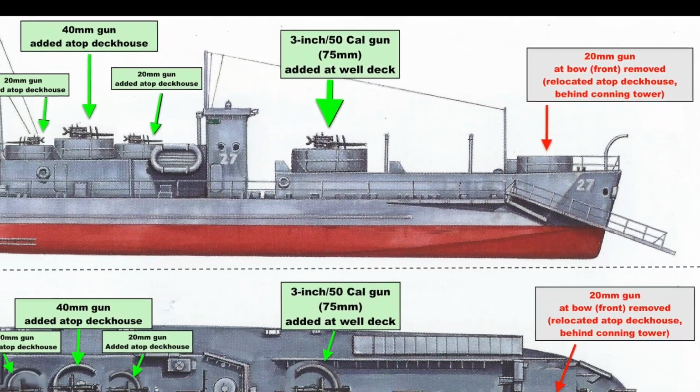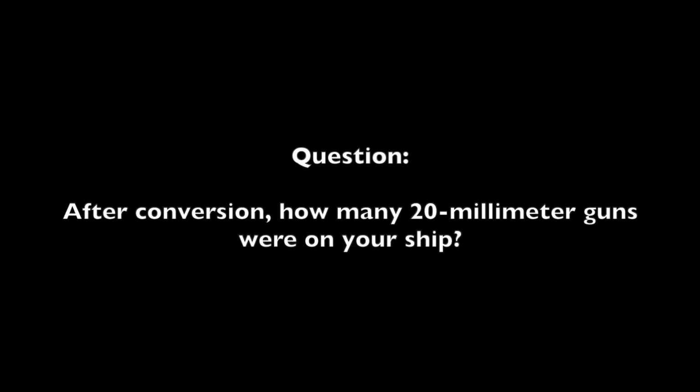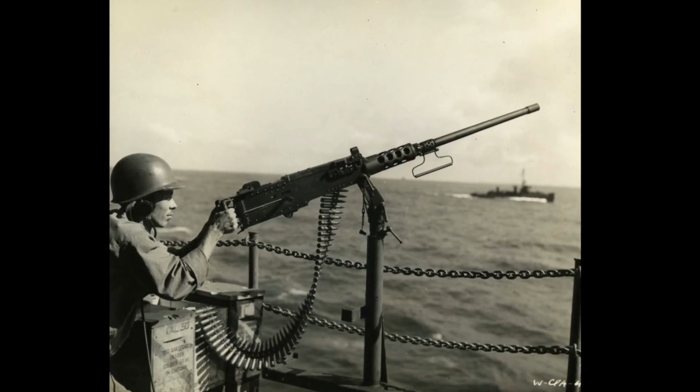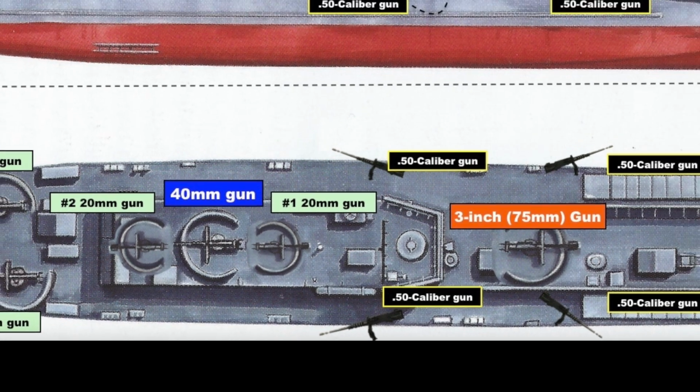They had 50s on each side in front of the 75mm, one on the port, one on the starboard, and they had 20s, one on each side, right behind the gun there, and then they had two on the stern and the 40mm up on the upper deck behind the conning tower. Four of them, there's four on the whole ship. Two midship and two on the stern. Later on I went up and was a gunner on a 50 caliber on the starboard side.